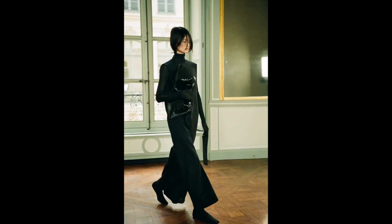This is my second exotic from The Row. This is eel skin. This is the Dante XL bag. This is also my newest pickup from The Row. You have no idea how obsessed I am.